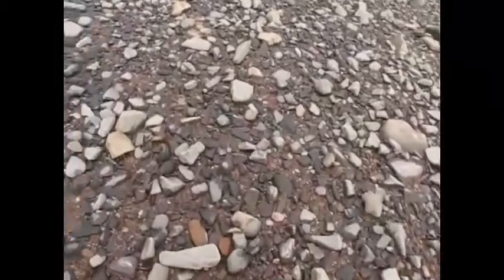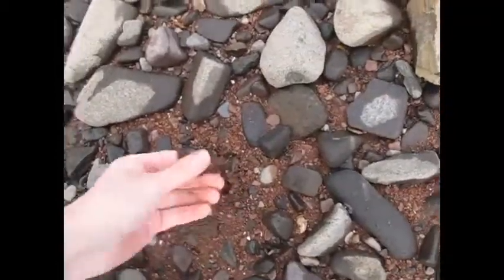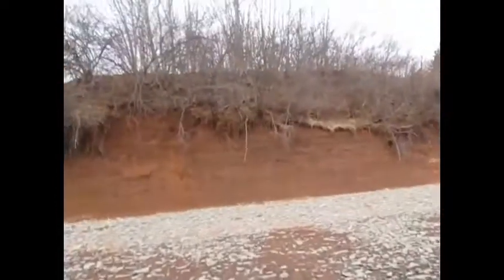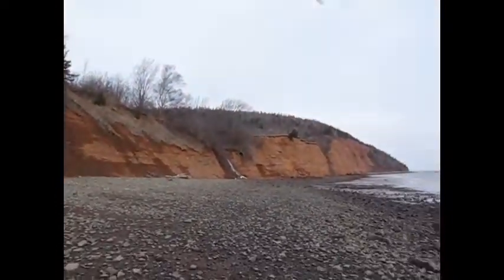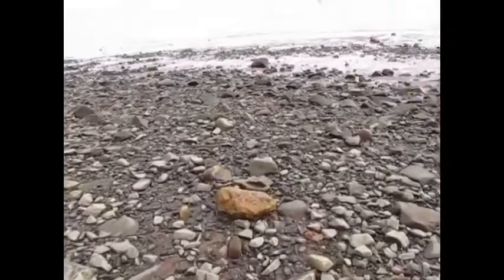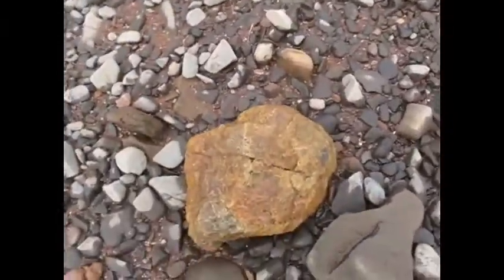The rocks look nice. I've only ever hunted the Bay of Fundy, more so, not this stuff. So just seeing all this red sand is just so different. And obviously these beautiful cliffs. Well, I'll just keep doing updates as I find stuff. Wonder what that big thing over there is. Pretty interesting.